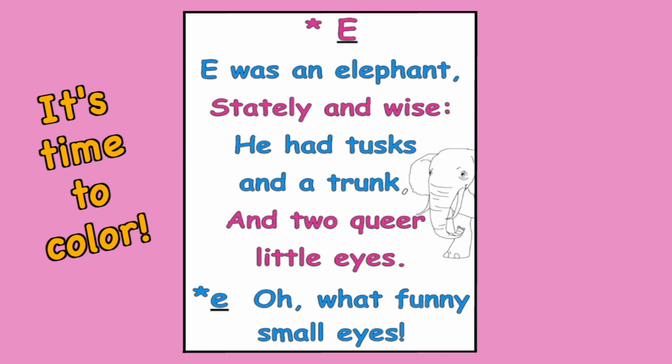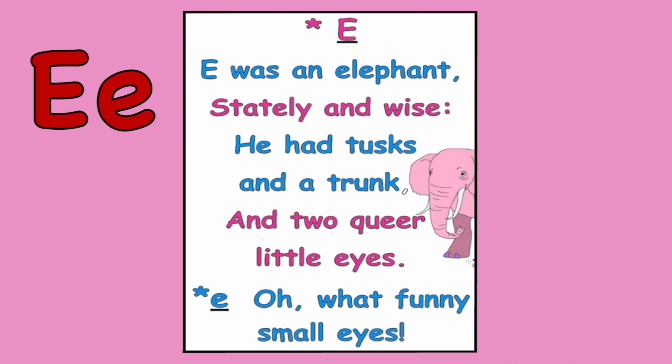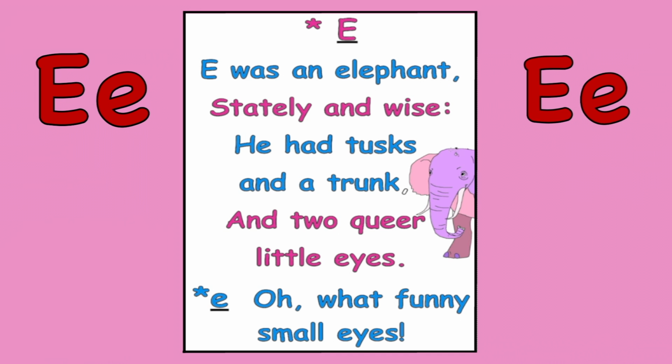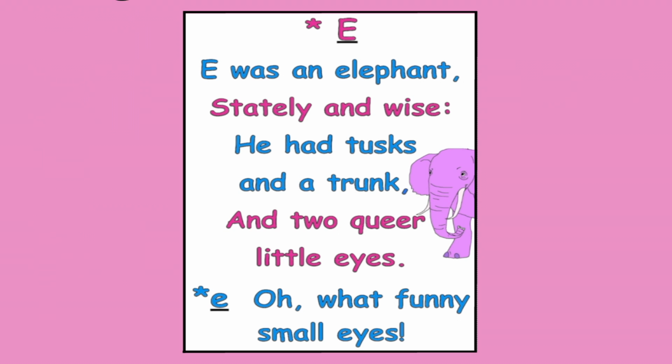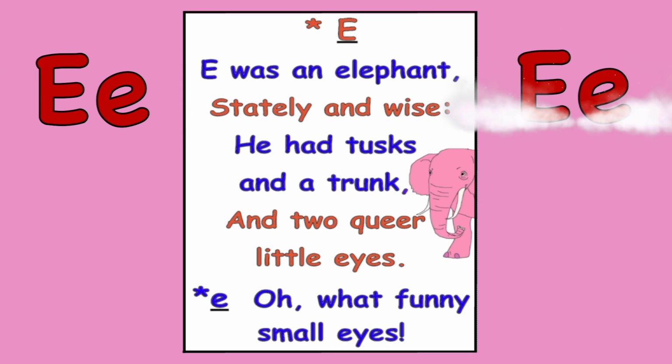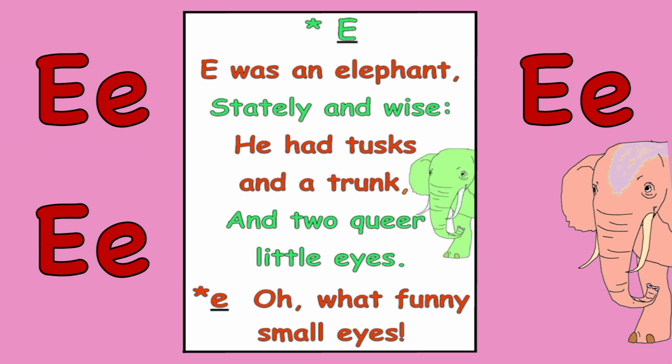Time to color. Chant the letter sound. E, e, e, e, e, elephant.